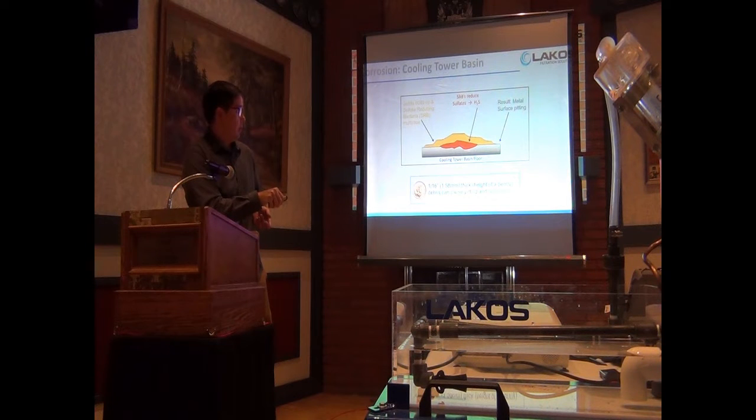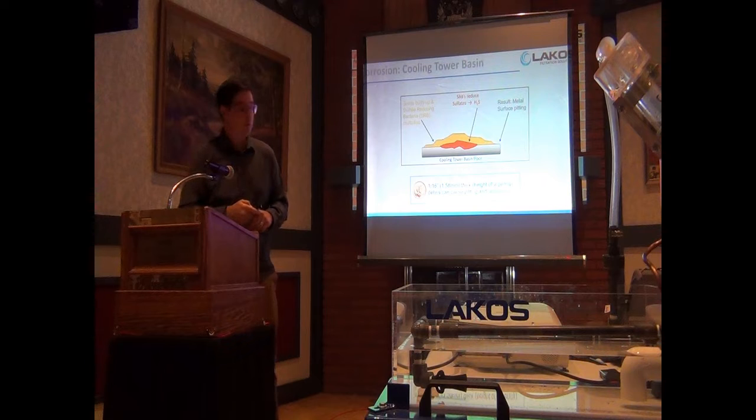So it pits the material, and then eventually this corrosion will actually eat through the material and it'll cause leaks inside your cooling tower. So that's one other reason why we want to try and get rid of this material, so that your water treatment is actually able to get to that bacteria and kill it off.